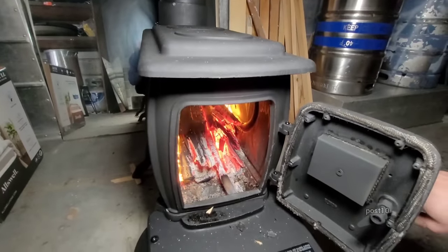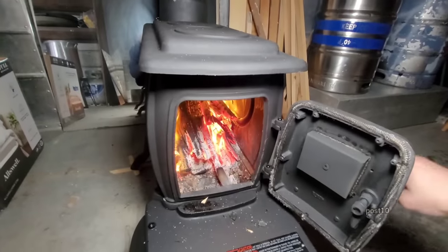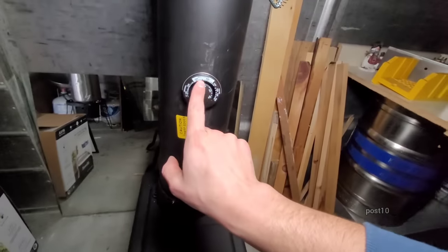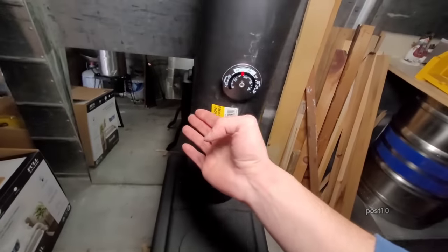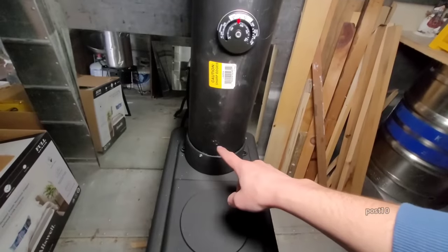Barely any smoke coming into the room since I made that modification. Nothing's overheating. But if this gauge started getting over here towards too hot, that's what the damper's for. If you see a little bit of smoke right here, I go ahead and take a whiff. That's not leaking smoke, if you can see that.